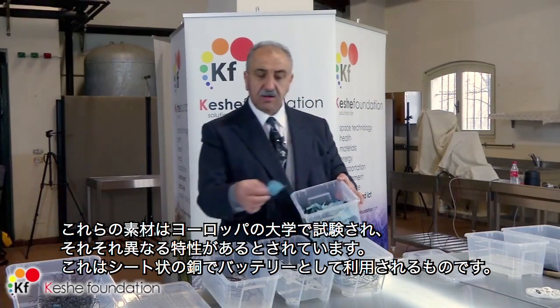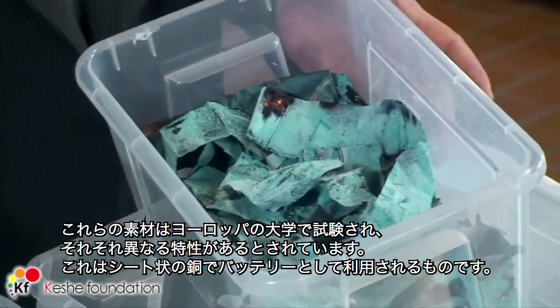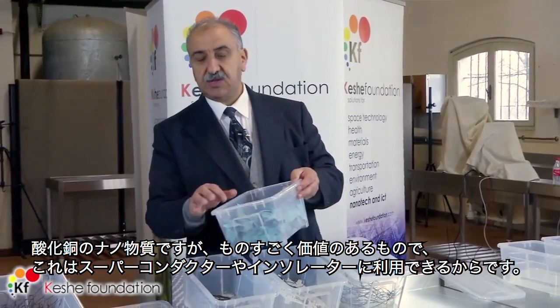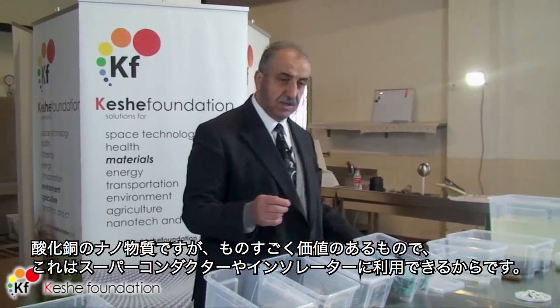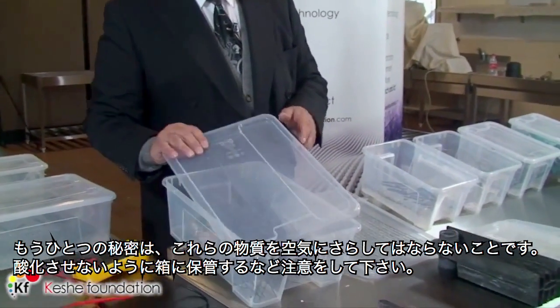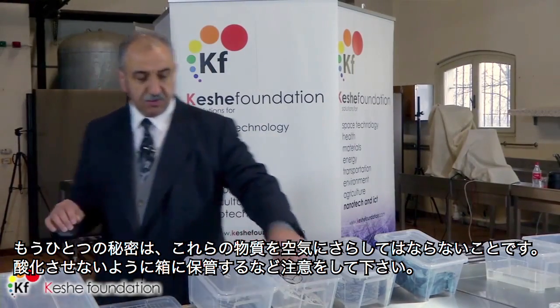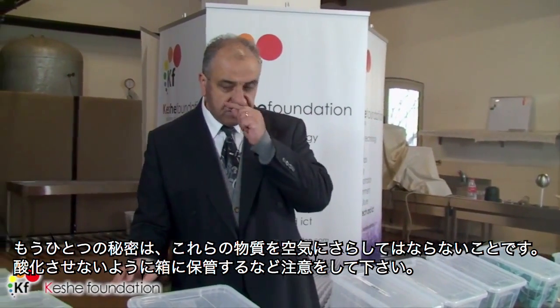These are copper sheets, which are used in batteries. This is copper oxide nano, in reality worth a lot of money because it can be used as a superconductor and an insulator. But there is one secret. You cannot expose these materials to air till the point of use. So you have to keep them away from any further oxidization once you bring them out of the main box. So let's see what happens to this.